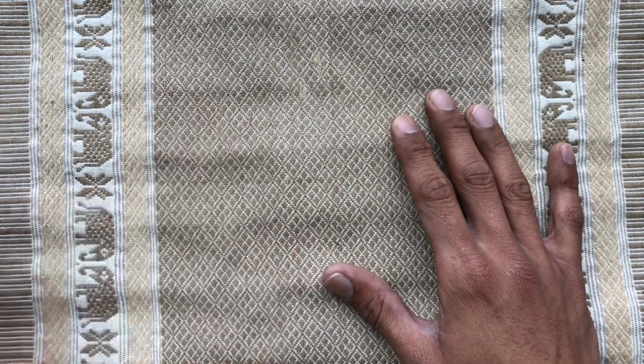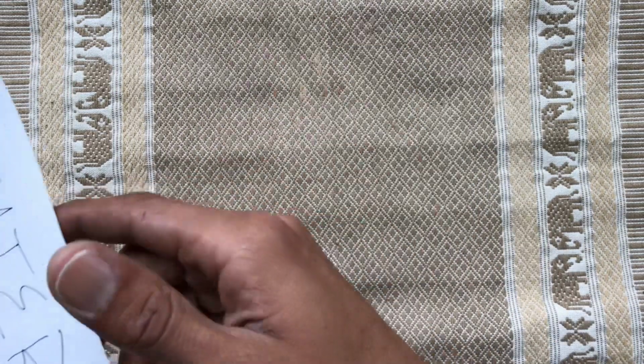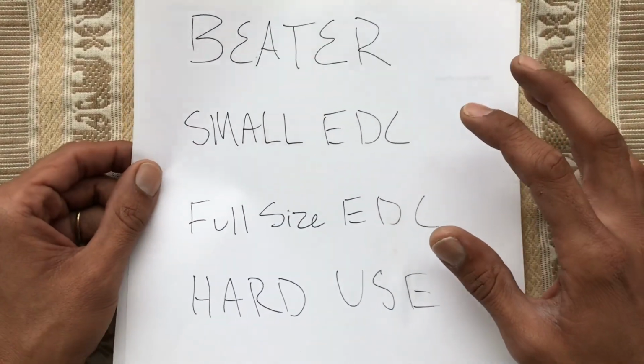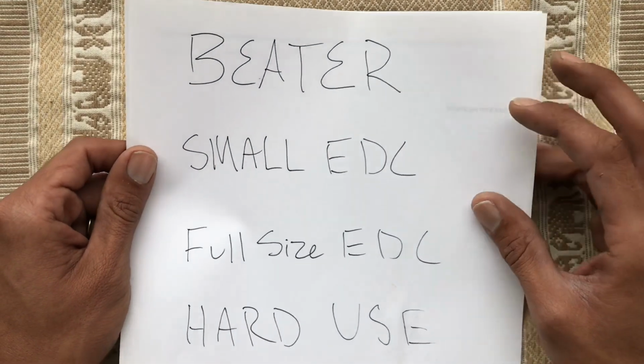So first off, let's get into the categories. Spyderco is a big company. They make a lot of different types of knives, so I had to kind of narrow it down into 5 categories here for my favorites. So we have the beater category, which is basically a knife that you can loan out to people. It can take a lot of abuse and you don't really have to worry about it.